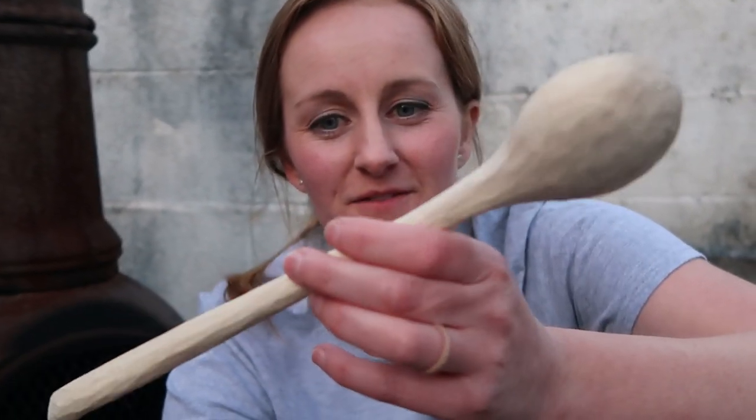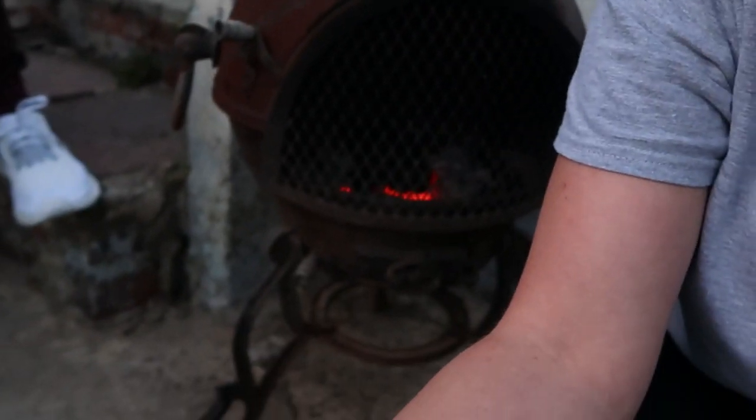Okay, spoon is all done. I've just got to put the finish on there, some oil and beeswax. The fire's gone out, so I'm just gonna relight that, probably have a drink with some food with the wifey, and that's it.